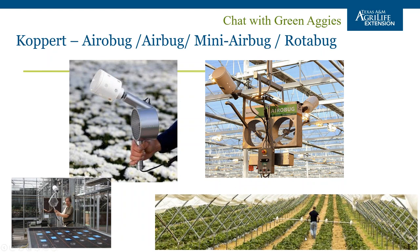For some field crops, they have what they call the rotobug. So this is on a wheel. The grower pushes it down over top. Like if this was strawberries, these white wheels are all loaded with the predatory mites. And then as you're walking, they rotate and they release every so many feet. So again, making it easier, making it more efficient for the growers to get those beneficials into the crop.